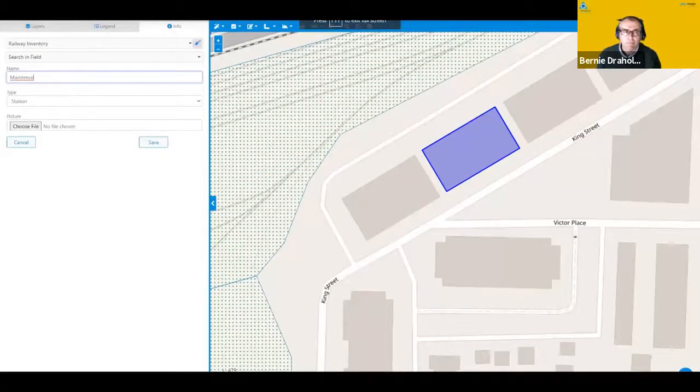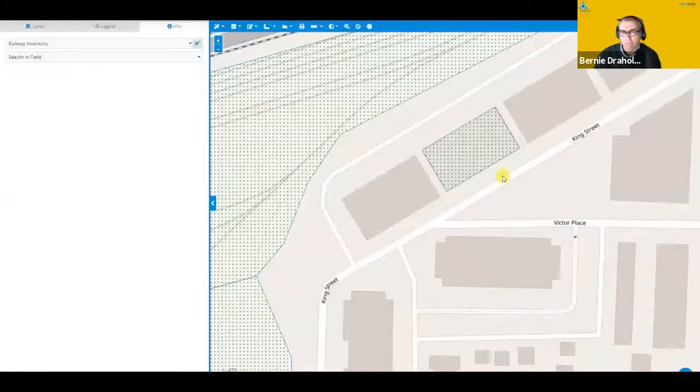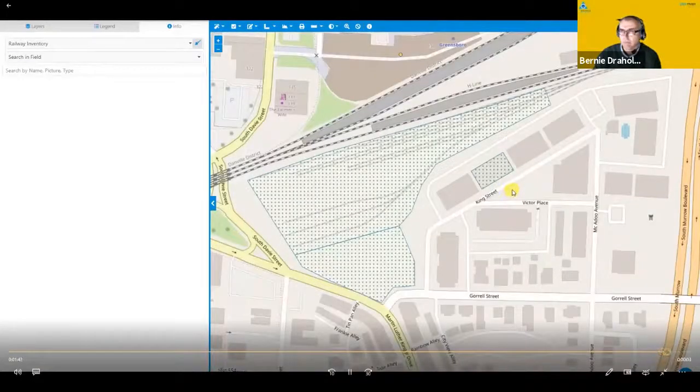Oh, sorry, maintenance building. All right. There'll be a building safe. Okay. That's it for now.